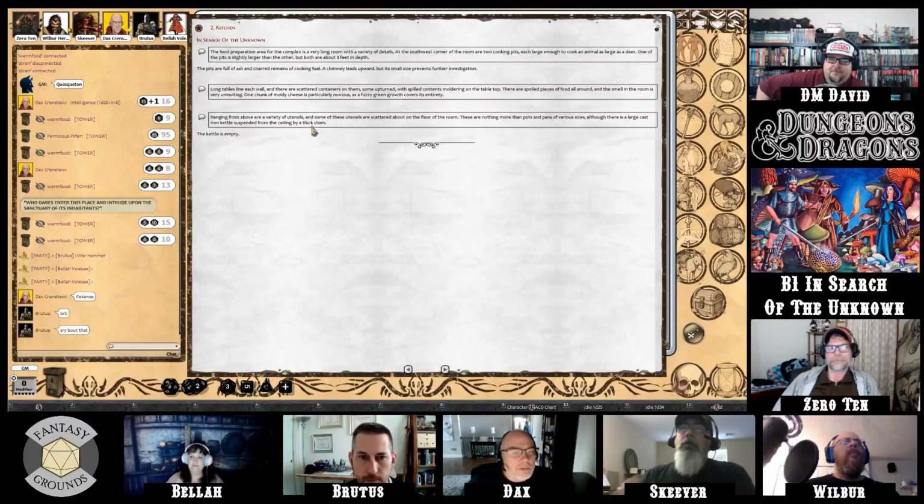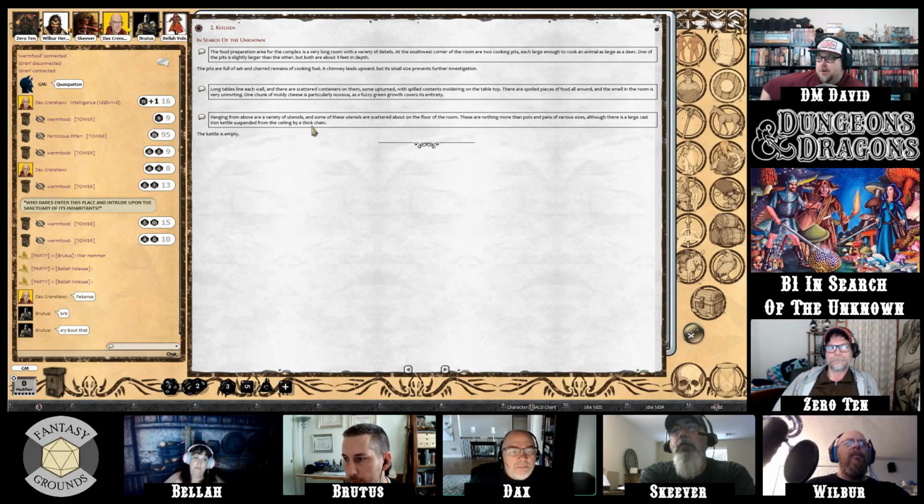Share most meals back in the monastery. Doesn't look like the pits were used very much. Not recently, because it's just a bunch of charred ashes in there. So you could go take a look at the pit, set something up and cook something.